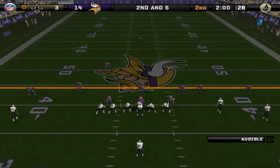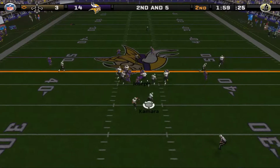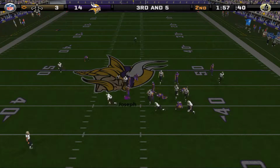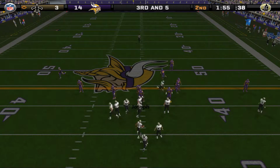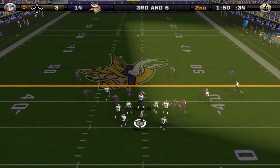Minnesota lines up with 7 guys in the secondary. Little misdirection. They're going to spot this one at the 39. You know what this does? It keeps one defense on the field, and it doesn't let them get the right personnel in there sometimes.